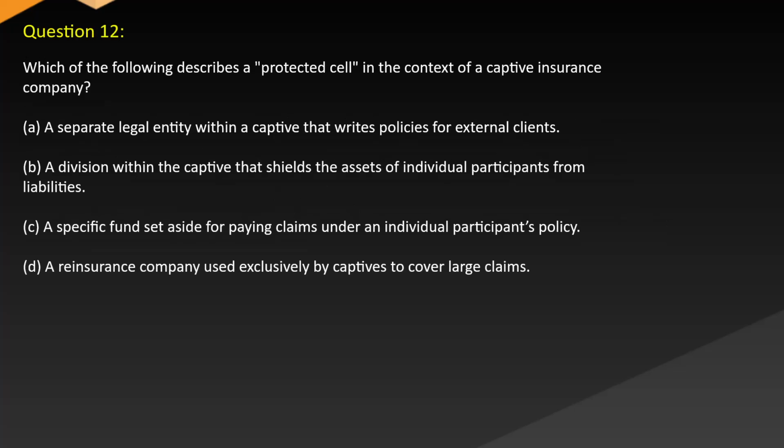Question 12. Which of the following describes a protected cell in the context of a captive insurance company? A. A separate legal entity within a captive that writes policies for external clients. B. A division within the captive that shields the assets of individual participants from liabilities. C. A specific fund set aside for paying claims under an individual participant's policy. D. A reinsurance company used exclusively by captives to cover large claims.